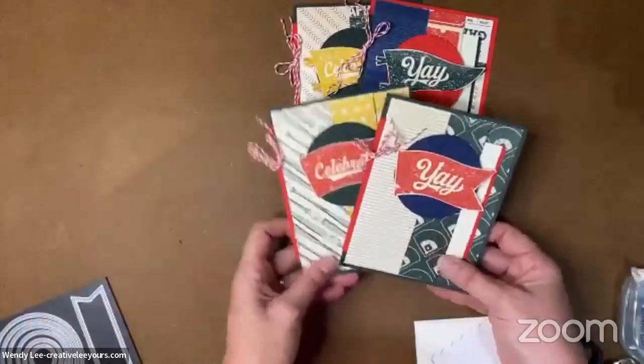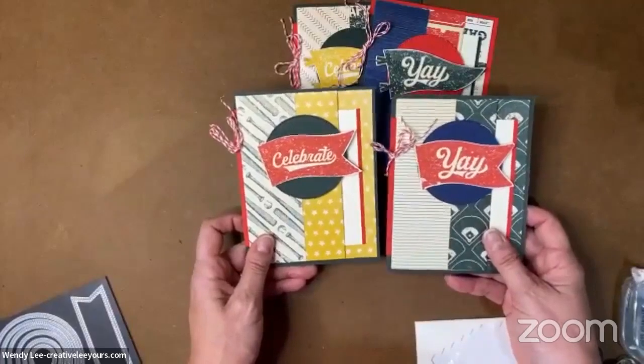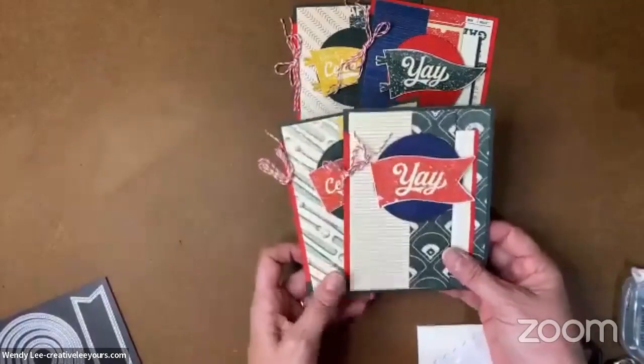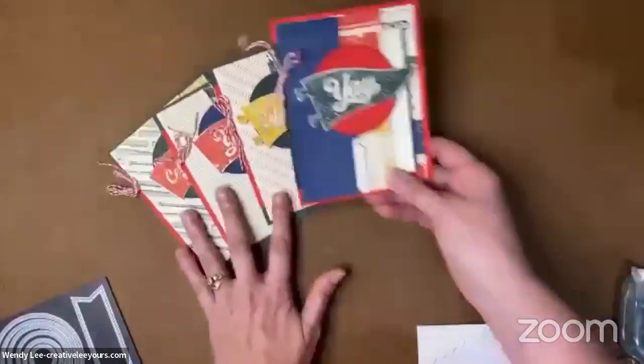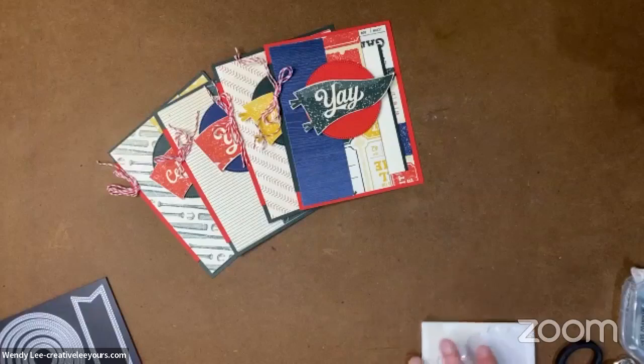So here's just four options with four of the prints, but I did one in every print that was in this pack. Like I said, our meeting was last night, so I already gave them away. Sorry, I didn't have all of them to show you. I've got pictures. It'll be posted on my blog tomorrow and you'll be able to see all of the different pictures of the samples. Do you guys like it? You're going to give it a try?